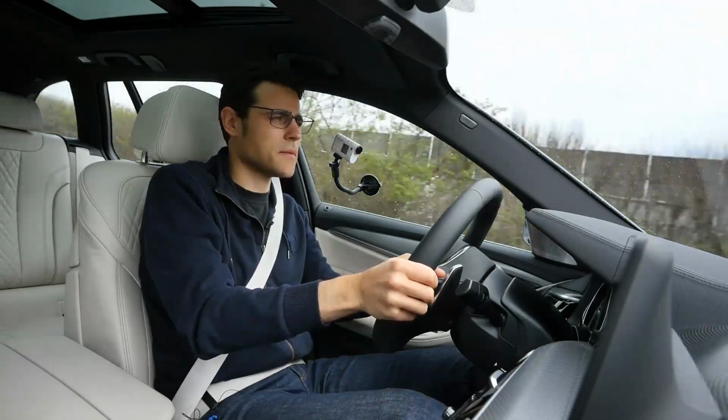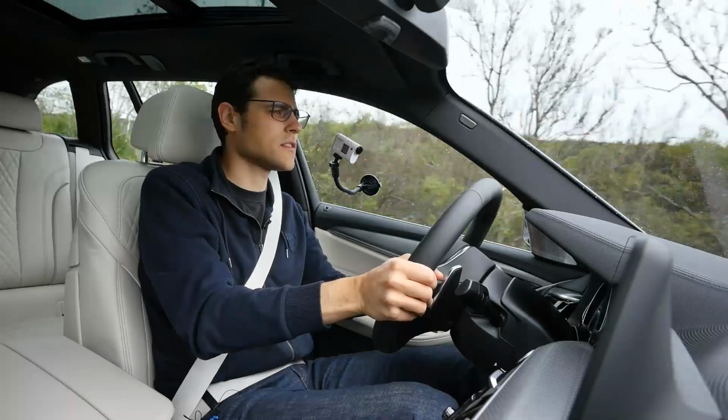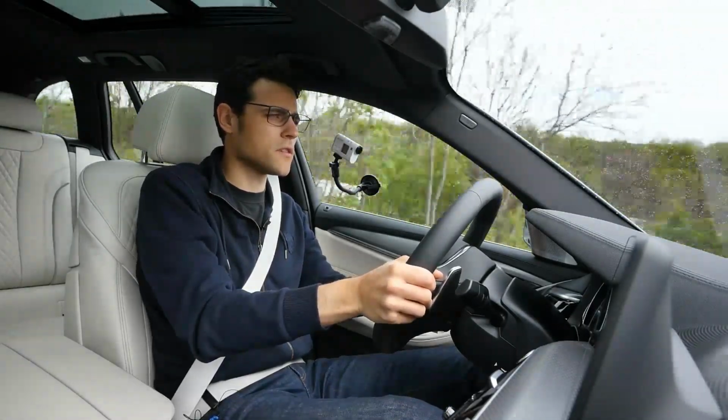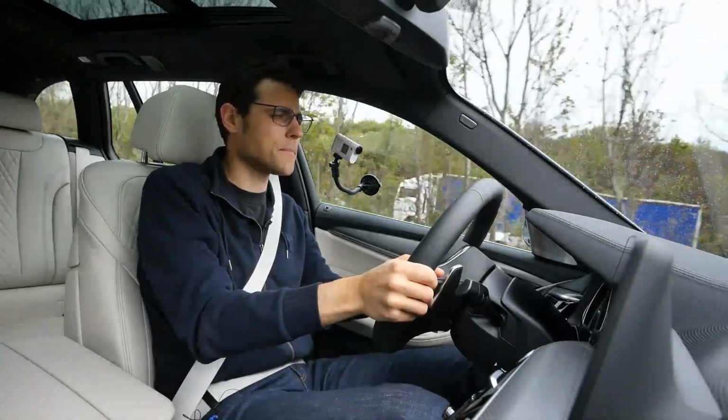So, the main thing is that it's also a fun Autobahn vehicle. Now we're hammering the brakes a little bit. You feel the weight of the vehicle, but the brakes are generally also well in the dimension for that car.